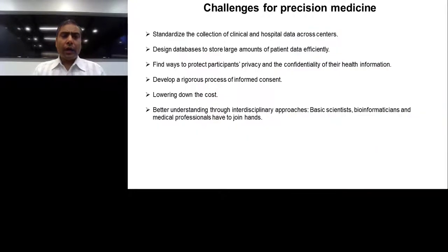And so, with that said, next generation sequencing technologies have enabled us for a lot, but there still remain many challenges for the precision medicine initiative and the use of NGS in this particular realm. First of all, we need to really standardize the collection of clinical and hospital data, because this initiative is spread across centers in the United States.